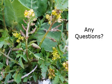Last chance for a quiz. What's this plant here? It's the northern yellow cress. This is a nationally scarce plant, but it's found in abundance on the North Isles.